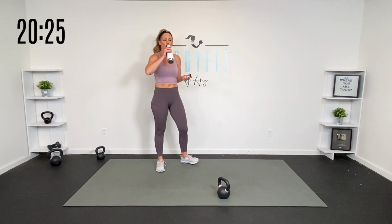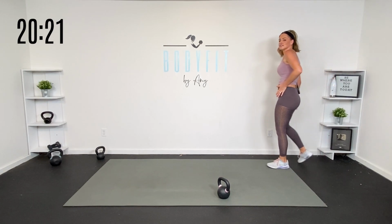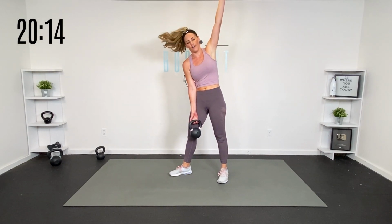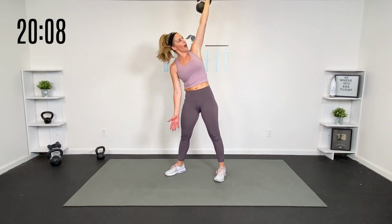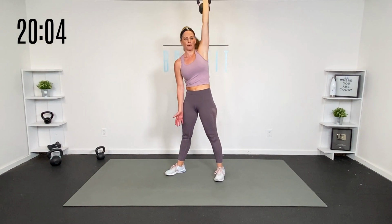So with your windmill, we're working obliques, we're working shoulder mobility. You have two options. You can keep that kettlebell low. Watch me while you shake it out. Kettlebell is low, here to here, or if it works for you, power it up and you're here to here. You're spotting the bell, you're pushing it up. If you've never done that high one, start low, see how it feels.